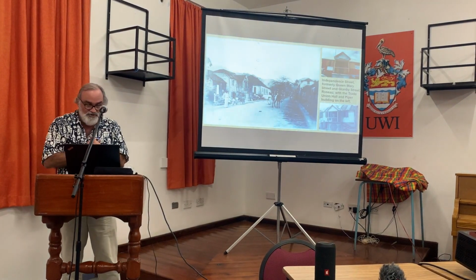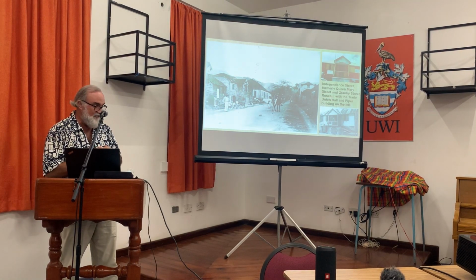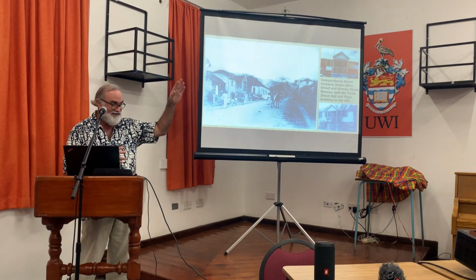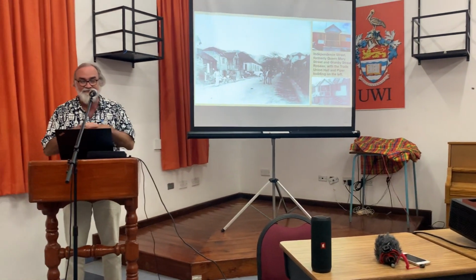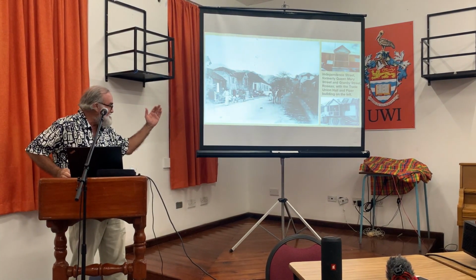And then Independence Street, here we have a building that we are really trying to do everything possible to save. And that is the Dominica Trade Union Hall. Because here, this photograph is 1872. And there is the Trade Union Hall as it is almost today. And what is so fantastic about that, from the point of view of the political history of Dominica, is that step.